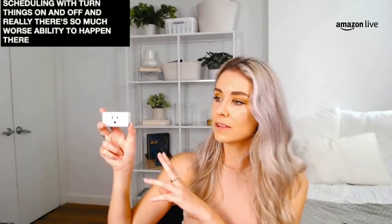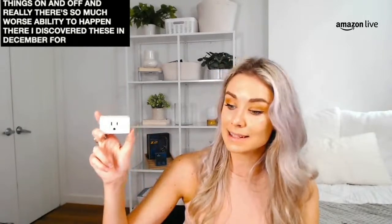So it's a really slim device that goes between your lamp and the wall. With the Casa plug, you can also download the Casa app, and then from there, you're gonna get rocking with scheduling, with turning things on and off, and really there's so much versatility there. I discovered these in December for holiday lights. These are phenomenal when it comes to holiday lights, but now I'm exploring all the different things that I use this for throughout the year.